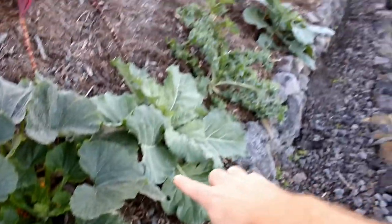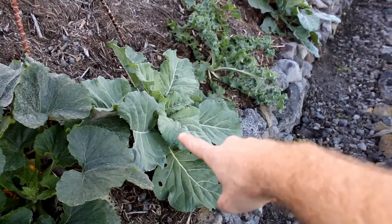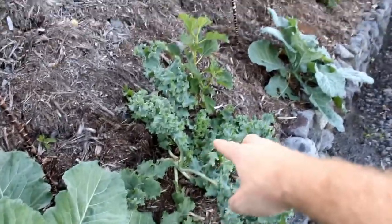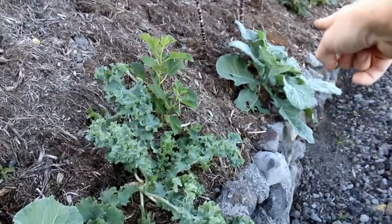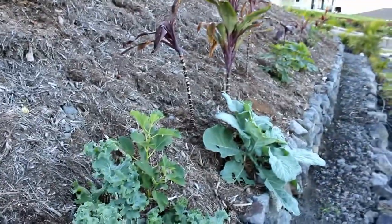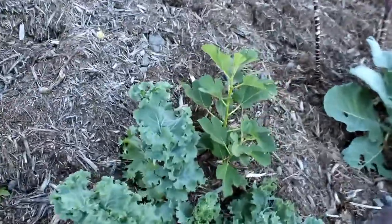Okay, so now we get to collard green, harvest from this basically every day. But this is a kale. And again, we harvest from all 3 of these guys every day. So it's a collard, kale, and collard. So the main players, though, in this hillside are the figs.